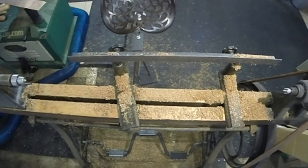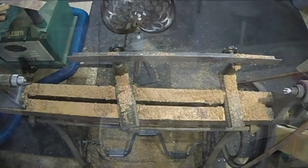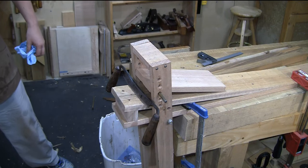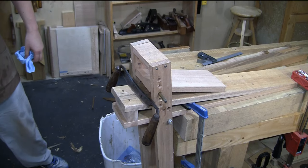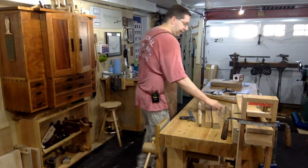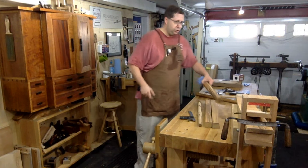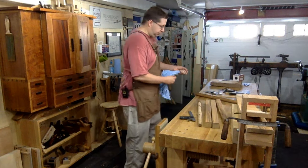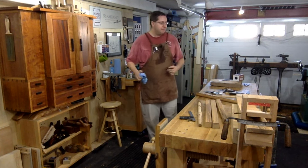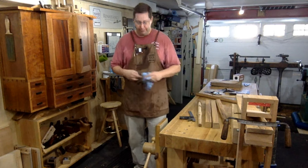In reference to Derek's question from earlier, why turn round and then mark? Because I am expecting that certain parts may not be round. Remember, I haven't turned this at all yet. All I've done is gone straight from this square blank and draw knifed. You could spend more time on the draw knife, getting it perfectly square, perfectly round and everything.